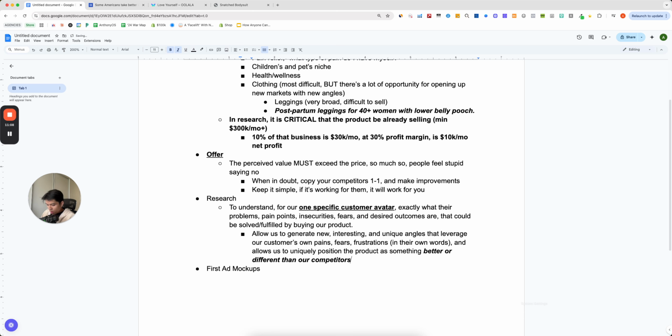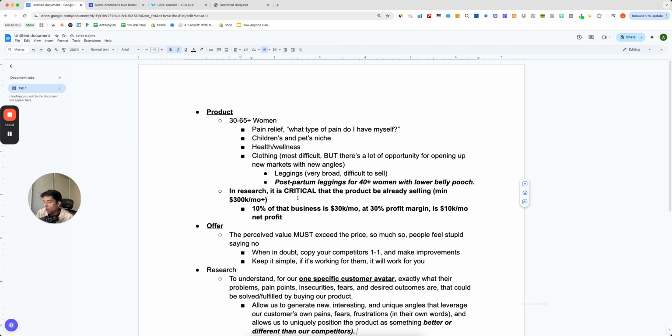So this is a key point here because I say this a lot in my videos, which is, in research, it's critical that a product already be selling $300,000 per month. The reason for that is we just want to prove product viability. We just want to make sure that we have something that people actually want. So for example, I would never try and get into the newspaper selling business. I would not start a D2C brand that sells newspapers.